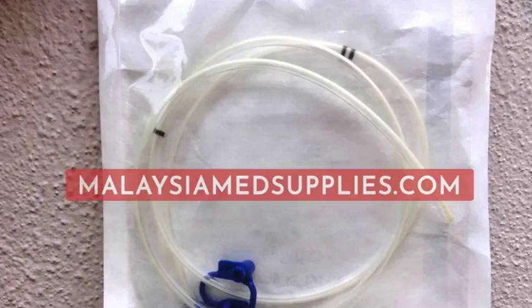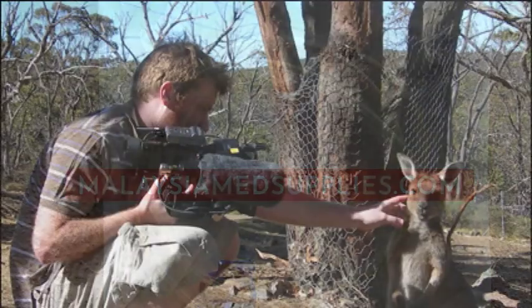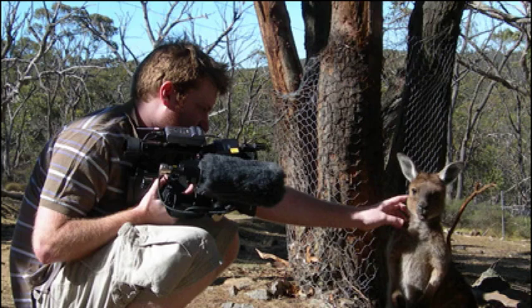And in the case of kangaroos and other marsupials, the genetic differences are simply too great for them to produce viable offspring. So, while the idea of a hybrid kangaroo might be intriguing, it's not something that's likely to happen anytime soon. The genetic barriers are simply too great to overcome.